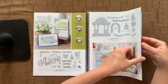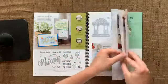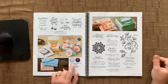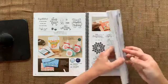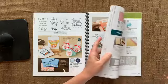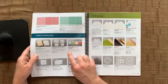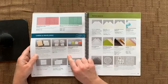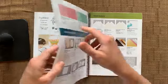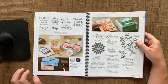Okay. Now we flip to page 34. Another fun new product is down here on the bottom, the scalloped note cards and envelopes. It's found on page 168. I didn't see how many come in each. Let's look. On 168, it says 20 cards and 20 envelopes, 5 each of 4 colors: Balmy Blue, Old Olive, Light Pink, and Terracotta Tile. So these are fun. They come with the cards as well as the envelopes.